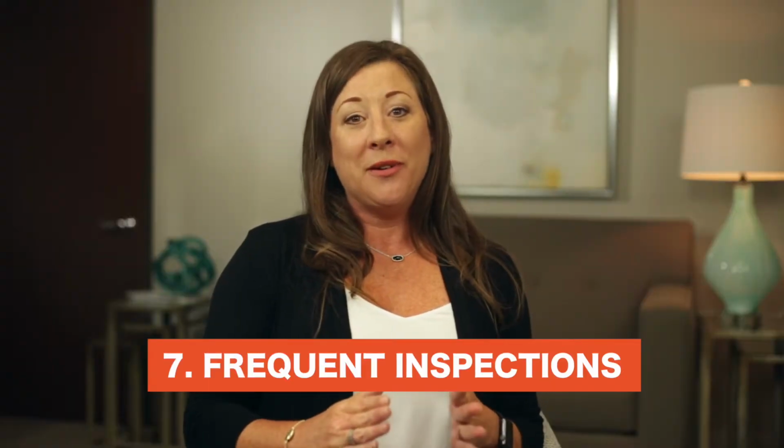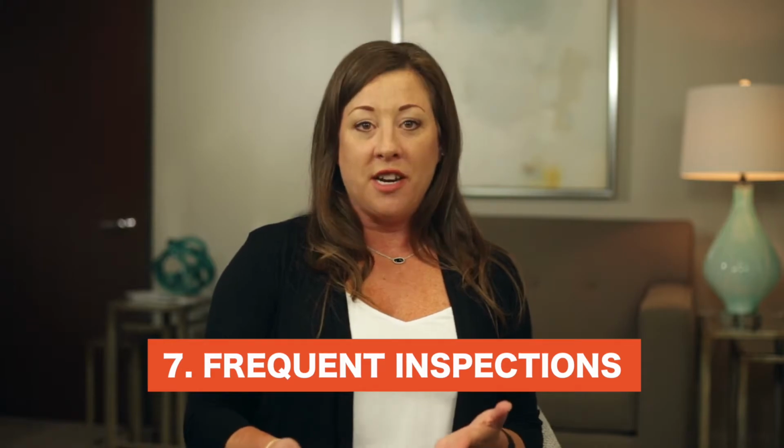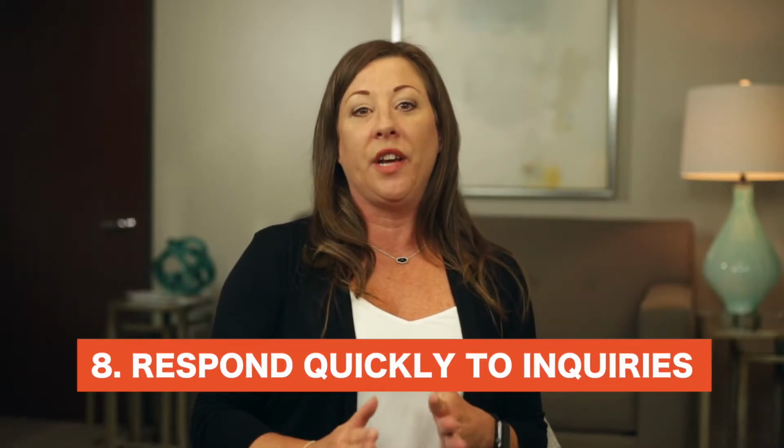Also, be sure you're frequently visiting the property during vacancy. This allows you to freshen it up, tend to any needed items, and just make sure that it is move-in ready at all times. And a final tip is to respond quickly to all inquiries.